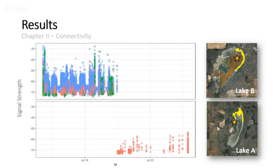This tower had 9-element Yagis on it, and they're not as good at detecting birds on the ground, it turns out. This is why you only have one antenna detecting them as opposed to all 3. We actually changed that after 2017. We put 5 elements on instead of 9 elements.